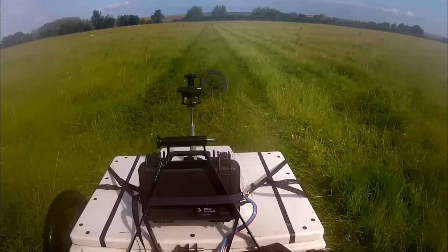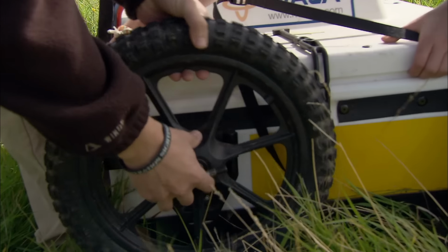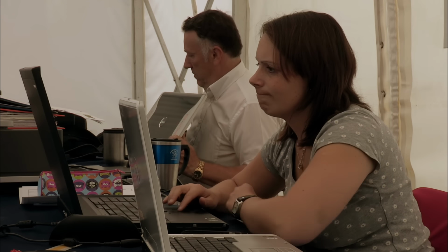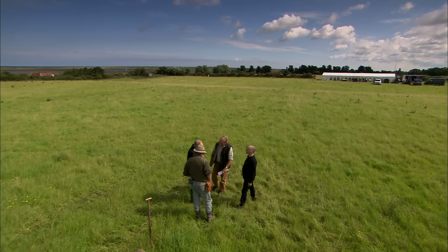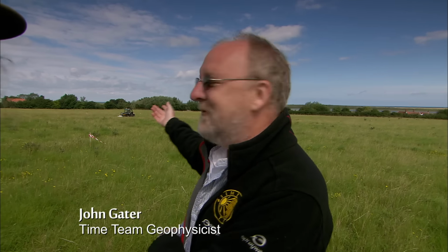Jimmy's kit loses a vital part. That'll teach me to make sure that everything's tightened up before we start, won't it? And Emma's computer is misbehaving too. Things aren't going well for Geophys. Well, we've got problems with Emma downloading the data. Yeah. The wheel's just fallen off the radar. But you have managed to do some, Mag.